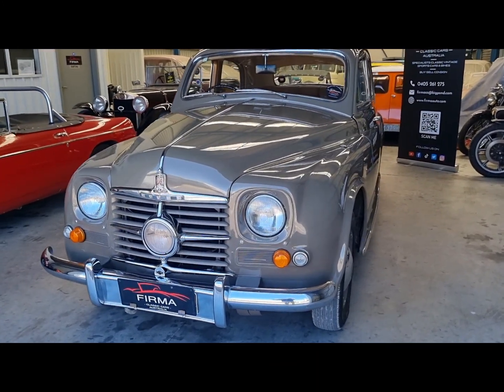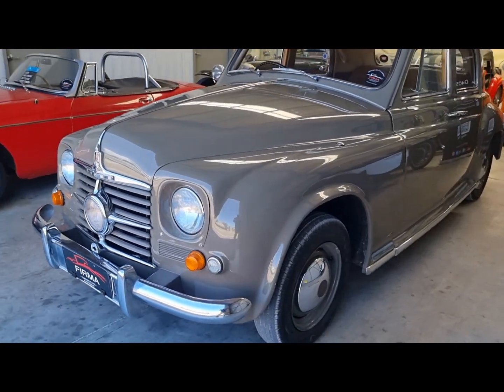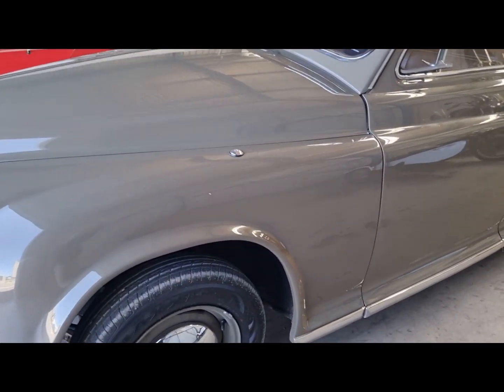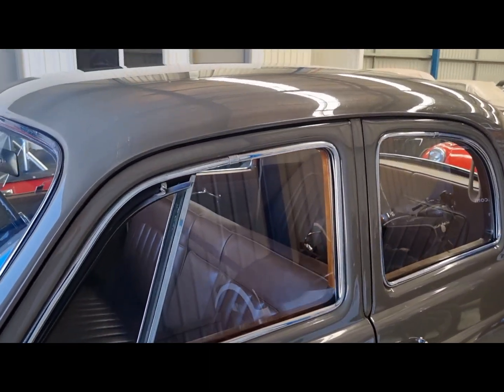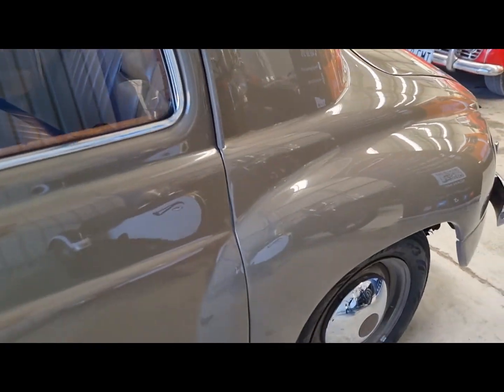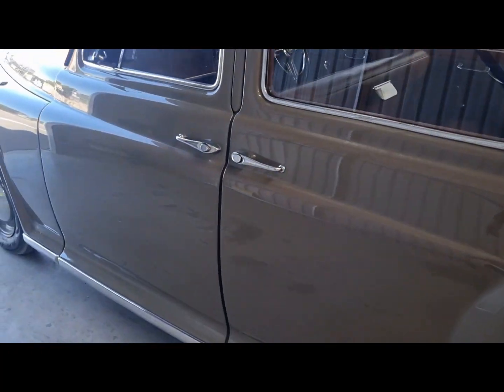Today we've got this very unique olive green 1951 Rover Cyclops. This car has had a full restoration done, new paint, new motor. The motor has been rebuilt by Night Engineering. Now runs and drives very well. Let's have a look around.